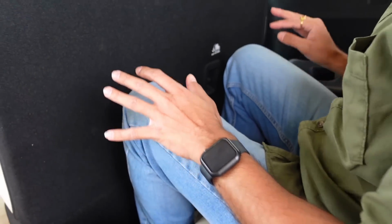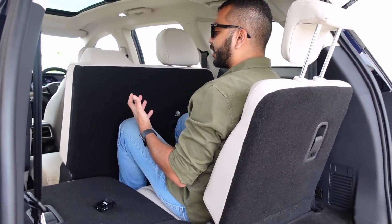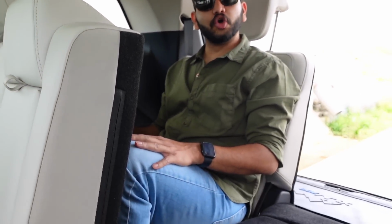Check it out. There is room to position my feet over here as well. So it is not completely cramped and I think this place is decent for adults. Of course आप 6-7 घंटे का लंबा सफर यहाँ पे बैठ के तय नहीं कर पाओगे. बच्चे तो यहाँ पे यकीनन खुश रह पाएंगे. But even for adults, for a short road trip, this is a good place to be.